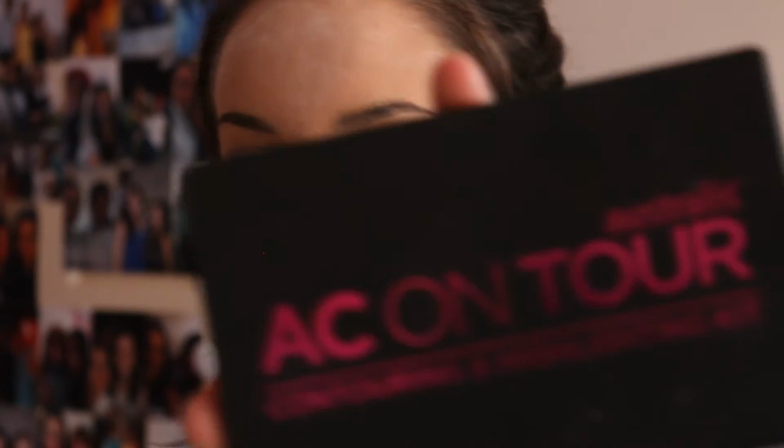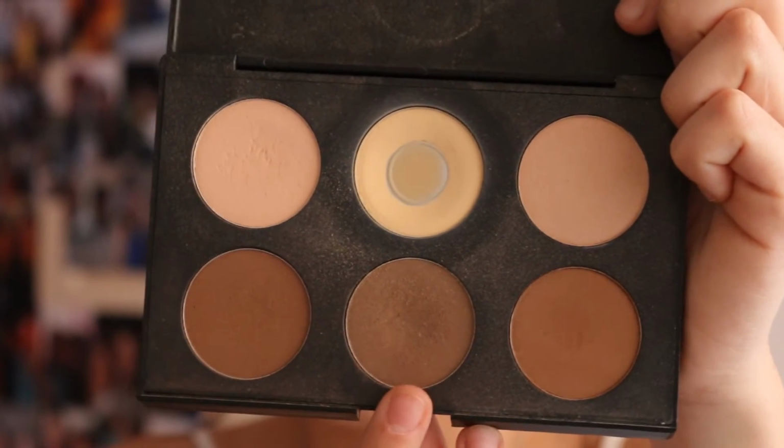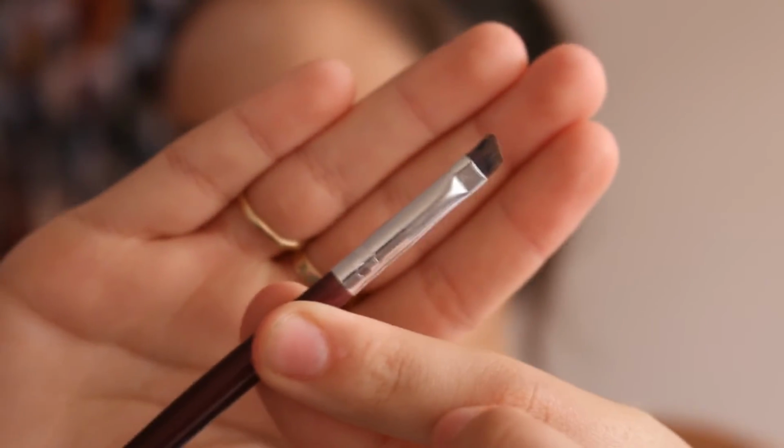Okay, so for my eyebrows, this is going to sound so weird, but I know a lot of people actually do it. I'm going to use the Australis AContour Highlighting and Contouring Kit. And I use the shade in the middle here because I feel like it suits my eyebrows best. So I'm going to fill them in with an angled brush. I don't know who this is by. These brushes are from a friend of mine when I was like 17. So I can probably ask her and find out where she got them from, and I can let you guys know if you're interested.